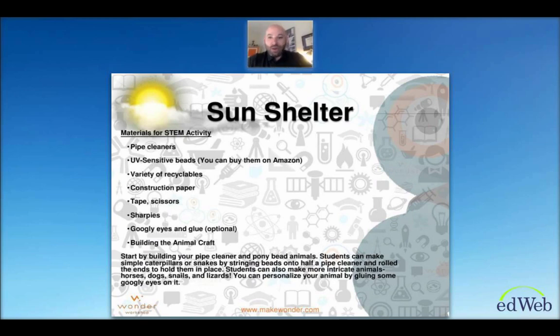Now, some materials that you're going to need for this activity are really simple. So pipe cleaners, the UV sensitive beads, and as I mentioned, you can buy them on Amazon. I've seen them at other arts and crafts stores as well, really cheap for a bag full. A variety of recyclables. So you're giving your students an opportunity to look at what they have in their room in a pile that they can create what they want their shelter to look like. Construction paper is always a must in any teacher's classroom. So you're going to want to have that, some tapes and scissors, Sharpies, and then I love using googly eyes and glue to add a little bit of character to my animals as we're building them.